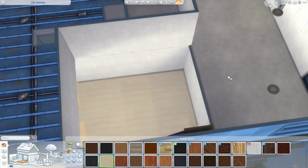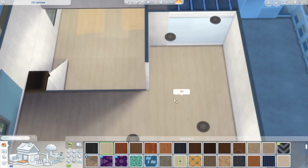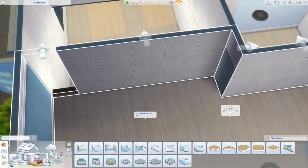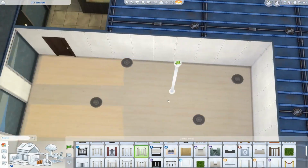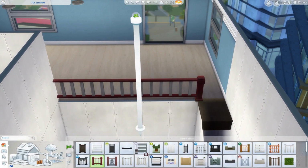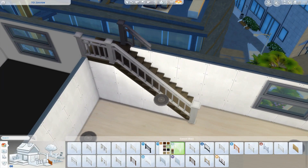So here I'm just putting out the floor plan, putting down some floors. And we'll get to putting down some wallpapers very soon as well. And underneath the second floor, where you can see there, I'm going to have the kitchen. And the living area is going to be under the ceiling in the first floor.